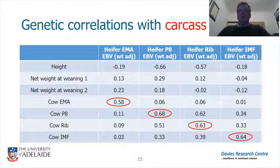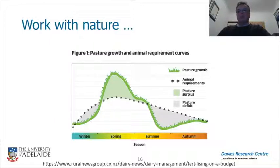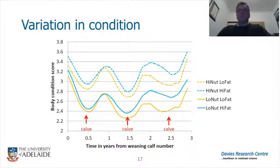So I just want to show you that as an example. Here's a pasture growth curve, which you'd be well familiar with. Peaks of feed in spring, and depending on how far south you are, it may be into summer. And cows gain and lose condition throughout that annual cycle. So what I've got here is some high and low fat, genetically fat cows, fed on two levels of nutrition. The dotted lines are high nutrition, the solid lines are low nutrition, and it just shows that the genetically high fat cows, the blue ones, were always fatter than the genetically low fat cows as they went through the annual cycles. And that was based on the carcass EBVs. So it shows we can use the carcass EBVs to change body composition of cows if that's something that we want to be doing.